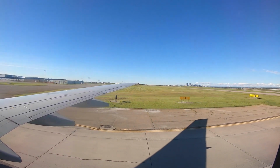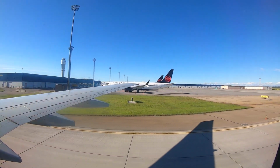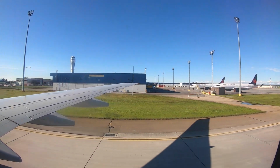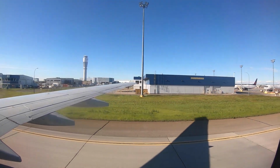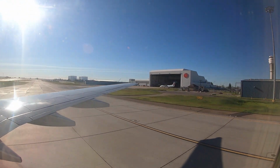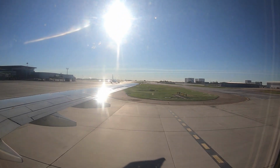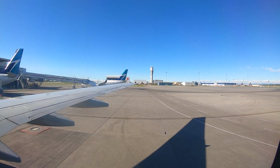If you look off in the distance, you can see downtown Calgary, not too far from the airport. And it's time to pull in towards the gate. You can see we pass a couple of Air Canada planes parked there in Calgary, and you can see the control tower. The Air Canada hangar. Again, a bright, sunshiny day in Calgary, very clear. Great day for flying, no doubt about it. As we pull into the gate, this brings the conclusion to this video.